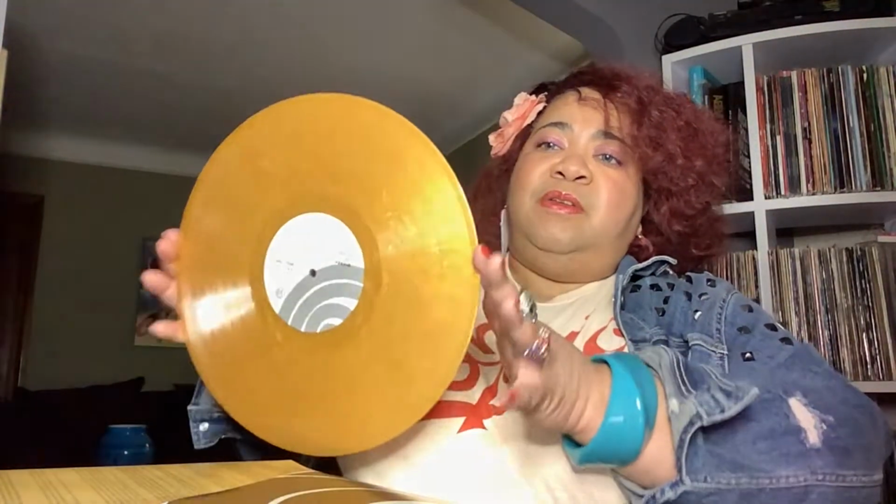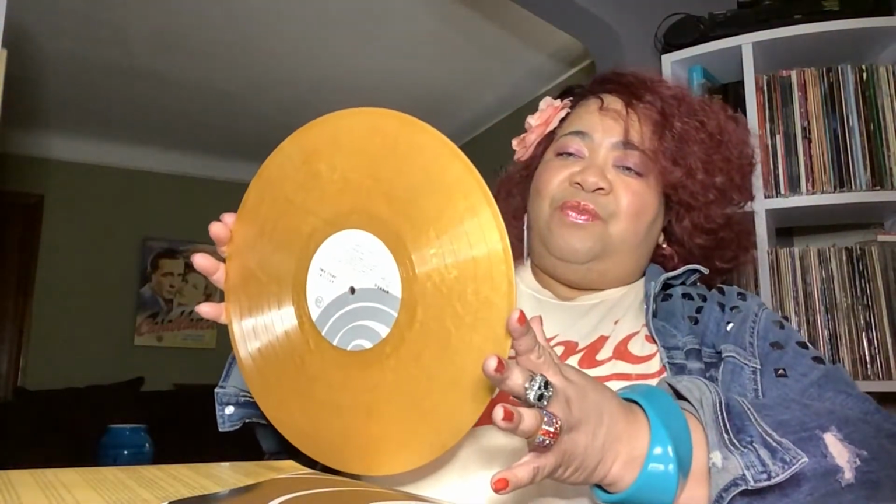So here is the actual vinyl. It's a very nice, I don't know if you can catch the detail, but it's like a marbled gold. I'm gonna lean back a bit. Very cool. And of course it sounds great. I mean, come on, man. Tapestry, classic, period.